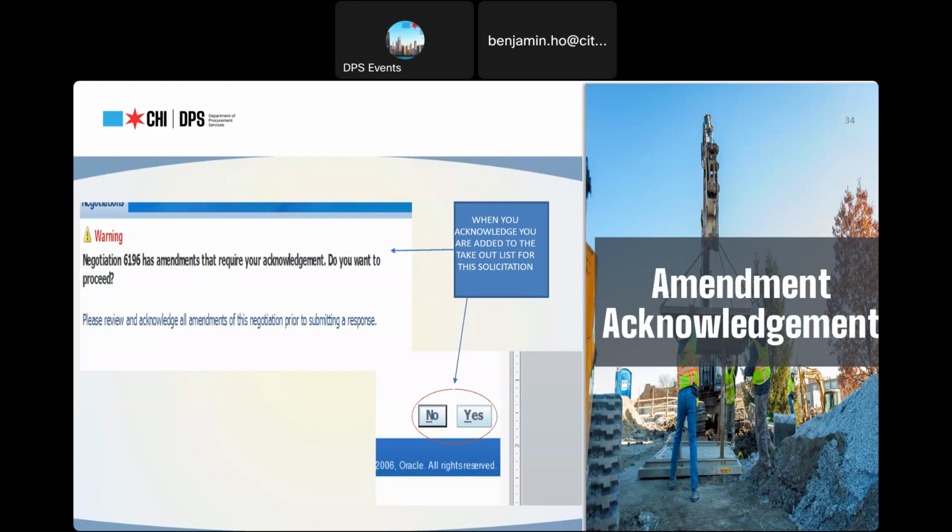You do need to acknowledge this in order for your bid not to be put back in requires resubmission status, which basically means your bid won't be counted unless you come back and acknowledge.